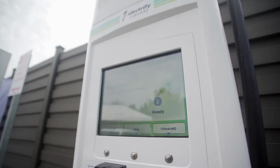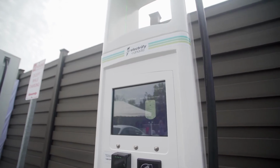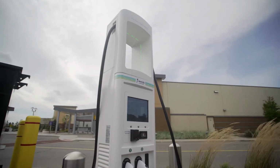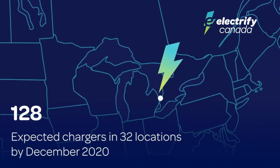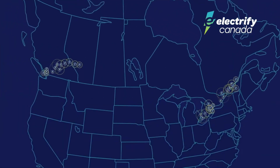Electrify Canada is one of the latest providers to be added to the growing EV charging network, with its first location installed in 2019 and more stations on the way. Electrify Canada seeks to add a convenient and reliable level 3 DC fast charging network to support the needs of the growing customer base. Every Electrify Canada station will be capable of at least 150 kilowatts of charging speed, allowing the e-tron to charge from empty to 80% in about 30 minutes.